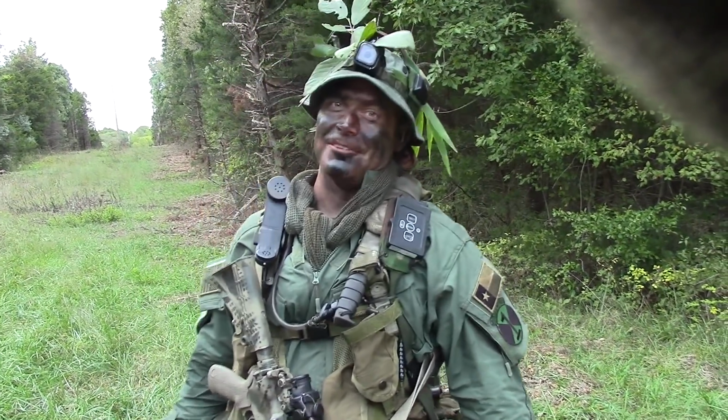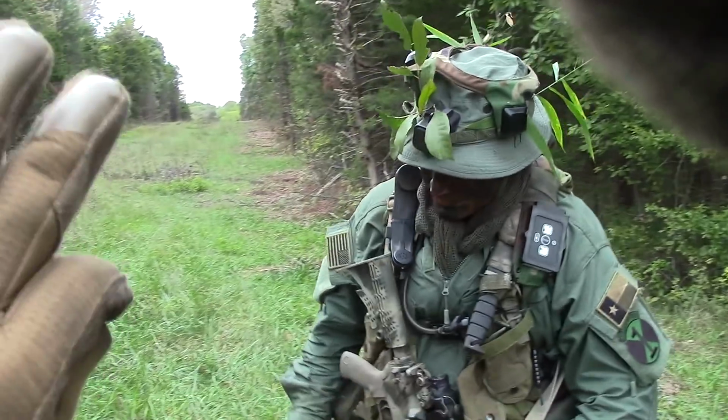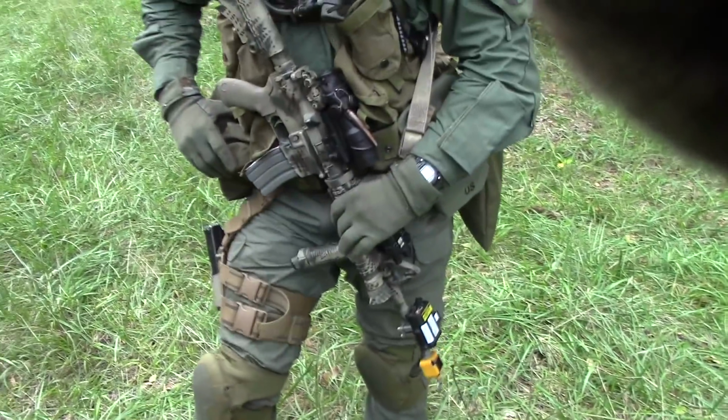I don't know how many miles we put on these boots. Dude, we out here, did some trekking, man. These gloves are brand new. These boots have seen their last stop. They're splitting on me, but I've had them for years. So Marine Corps issue boots, and they're kicking ass, as they have been for years.